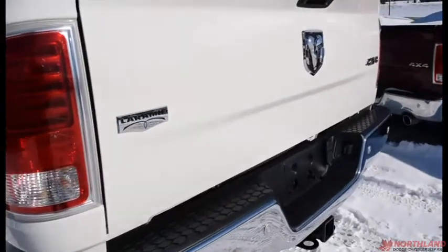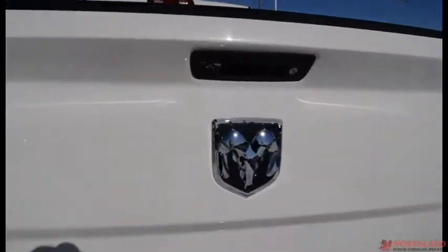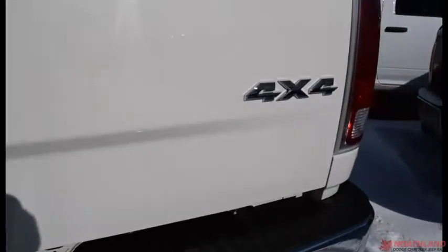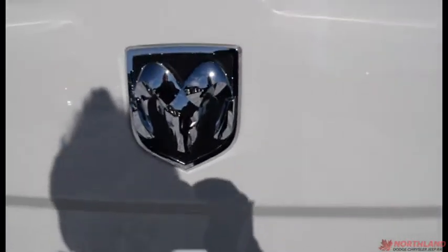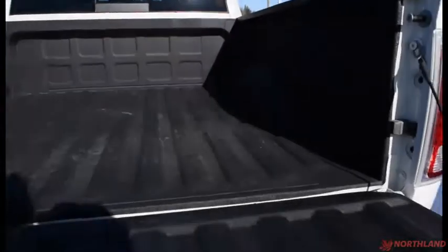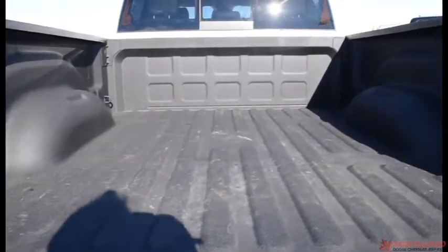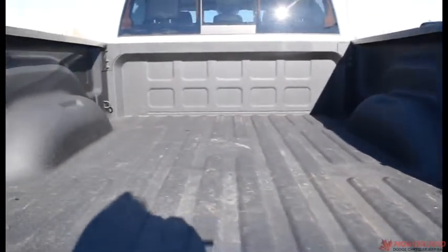We have the Laramie logo right there. We have our backup camera and our handle right there. And then right over there we do have the 4x4 logo. Now, as long as it is unlocked, we can just open it up. Lots of room back here, as well as it does have the bed liner, so nothing will be getting all scratched up back here, and it will be good for a while.